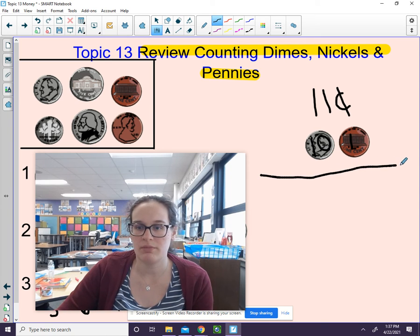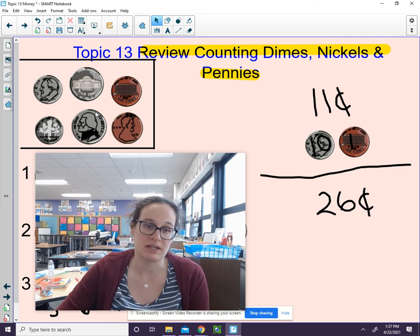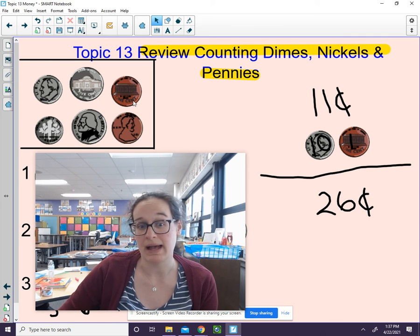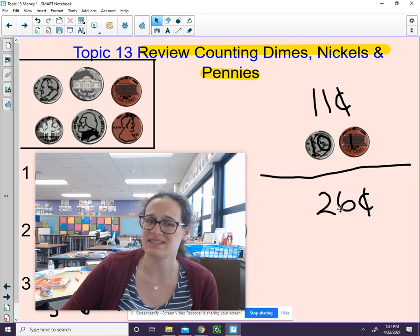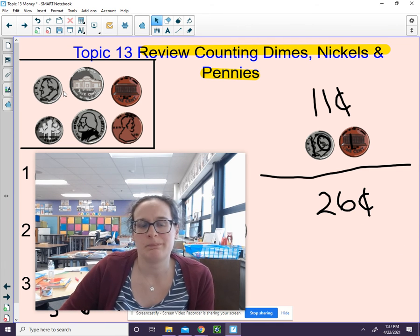Let's try one more. So if I want us to make the coin amount 26 cents. Okay. Well, I need to start by grabbing some coins from over here. There's lots of different ways you could do it. I could grab 26 pennies because that would be 26 cents, but that's a lot of pennies to be dragging over. I think I can use less coins.